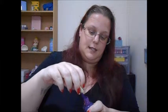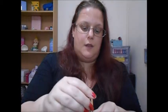The brush on these is nice and thick. So there's the brush, nice and thin, but quite thick and wide. So the application on this is absolutely stunning. I do believe a good brush helps with application, so that's why I always show you the brush. Absolutely love this nail polish.